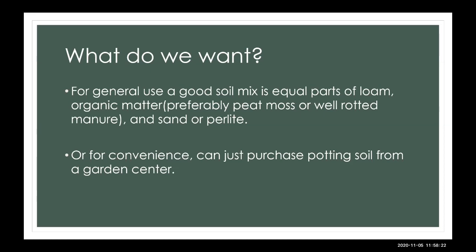I always like to caution gardeners when using manure to make sure that it is well rotted or you know the person you are getting it from. If a producer sprays their pasture, there is a risk of herbicide residual within that, which could injure our houseplants.